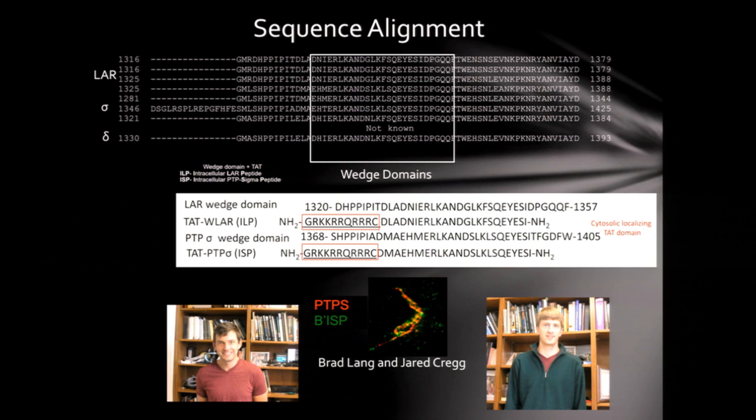All right, so what is our wedge thing? We designed a peptide to the wedge. Here's the wedge region in LAR, in sigma, in delta. Don't worry about delta. That's the wedge domain, and we know that it's critical. So we added a TAT domain. TAT is based on HIV infectability and allows peptides to shuttle across the membrane. So it's a TAT peptide. We made one to the LAR wedge, which we call ILP, and one to the sigma wedge, which we call ISP. And they're intracellular.